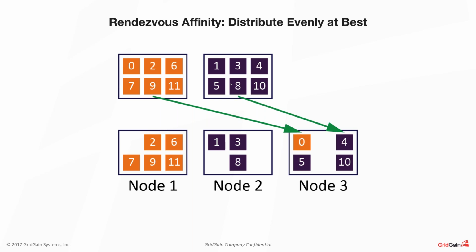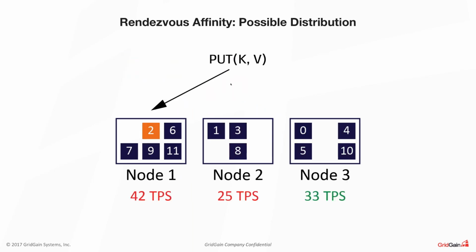Technically, this allowed us to minimize network noise, data movement across the network, and the rendezvous affinity function tried to do its best to achieve even distribution. In fact, with this distribution, it was not that even. So in reality, you can come up with the distribution of the partitions you can see on this slide, which will result in some of the nodes doing more work than the others. But that's one of the possible use cases. How the partitions will be distributed totally depends on the number of partitions you have configured and on the cluster size. So it all depends.